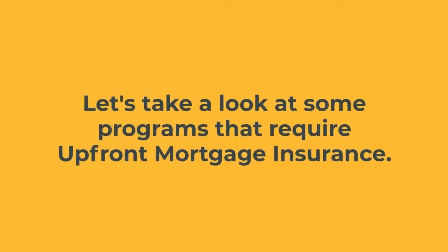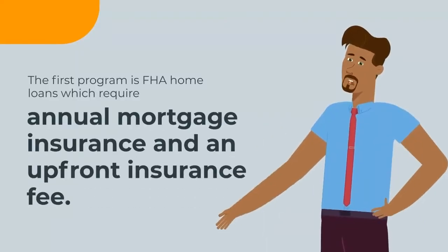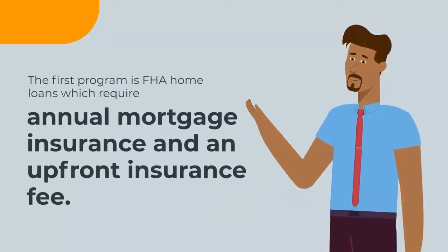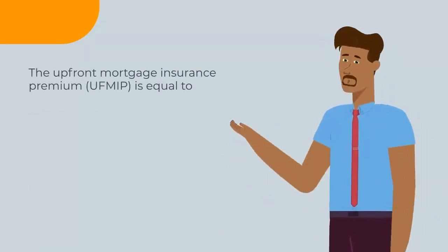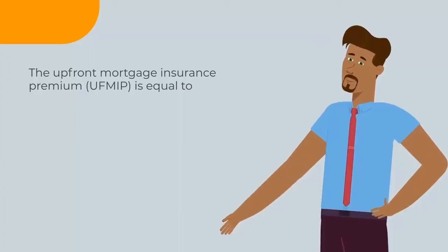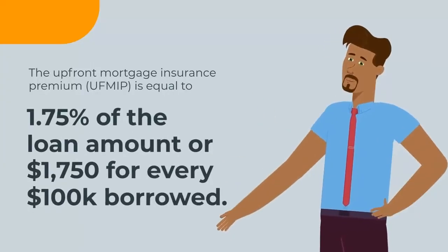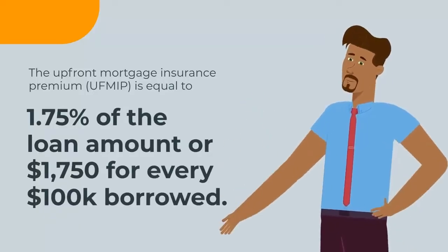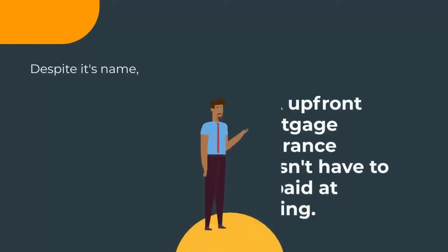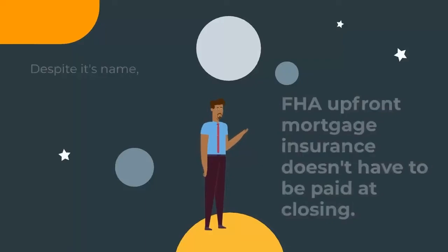Let's look at some of these types of programs with upfront mortgage insurance. The first program is FHA home loans, which require annual mortgage insurance and an upfront insurance fee. The upfront mortgage insurance premium, or UFMIP, is equal to 1.75% of the loan amount, or $1,750 for every $100,000 borrowed. Despite its name, FHA upfront mortgage insurance doesn't have to be paid at closing.